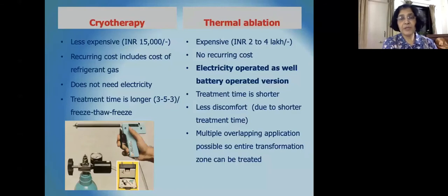So the entire treatment requires about 15 minutes, because we have to wait for thawing the probe after completing the freeze-thaw-freeze cycle. Whereas with thermal ablation, 20 to 30 seconds of application is sufficient to achieve the required depth of destruction. And we can give multiple overlapping applications. And there's less discomfort with thermal ablation. There's less discharge with the thermal ablation. So there are several advantages over cryotherapy when we are using thermal ablation.